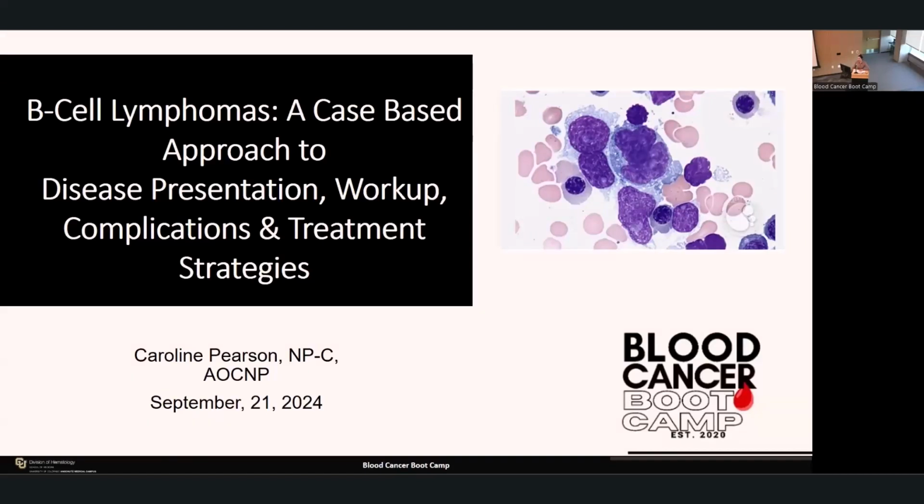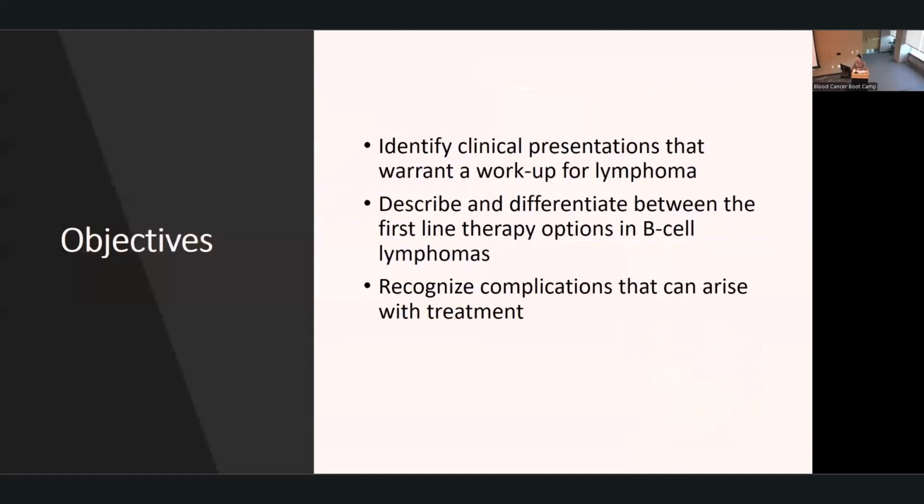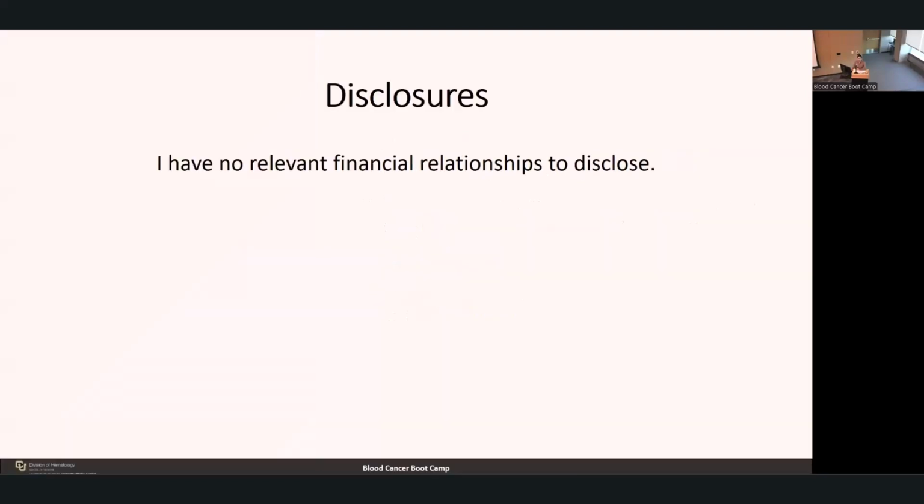And so we'll be looking at a case-based approach to different disease presentation, how to work up these patients, as well as complications that can arise with treatment and some treatment strategies. Some objectives for today are to identify a clinical presentation that would warrant a workup for lymphoma, as well as to describe and differentiate between first-line therapies in B-cell lymphomas, as well as to recognize complications that can arise with treatment. And I do not have any disclosures related to financial relationships.